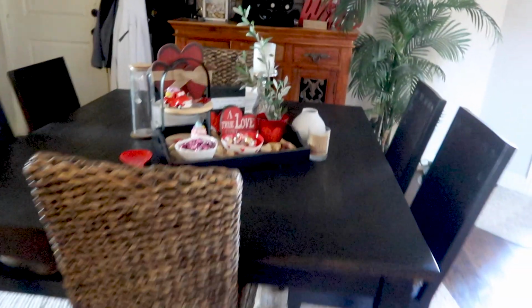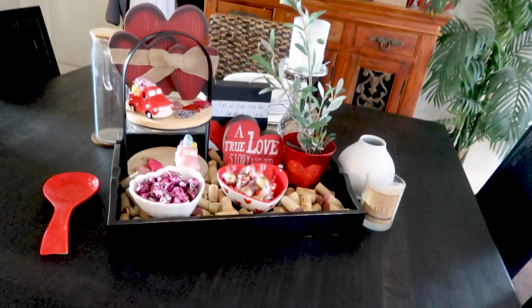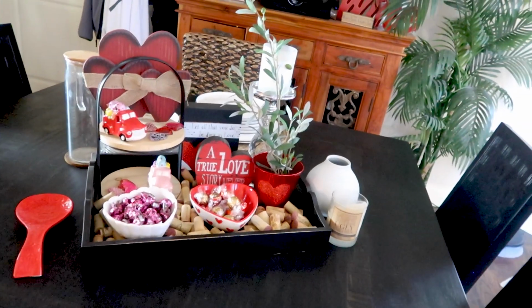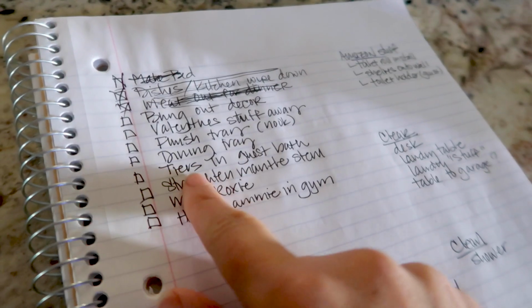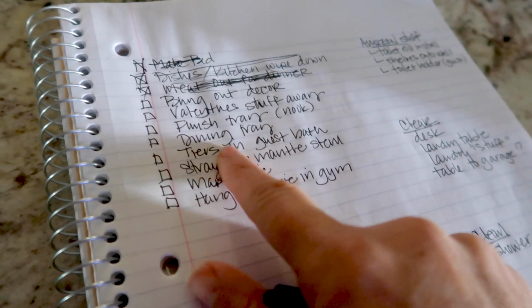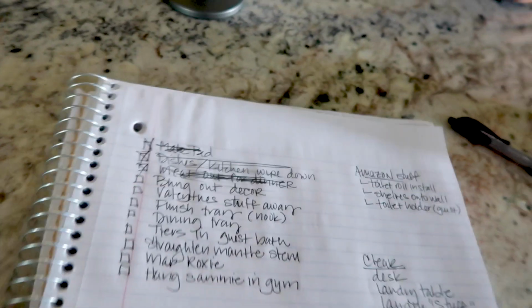Valentine's Day stuff, which is right there on the table. This has been here for too long. It's definitely past Valentine's Day. I was supposed to do that a couple days ago. I just never got around to it. We're gonna tackle that today for sure. So that is something that's on this list. I need to also finish that tray that I just showed you, get that kind of squared away. The dining room table trays, I'll show you that here in just a minute. Tiered trays, and well, here, let's just do this because I don't want to forget.